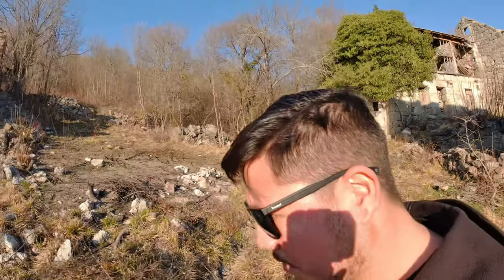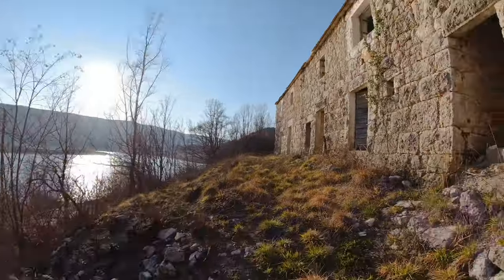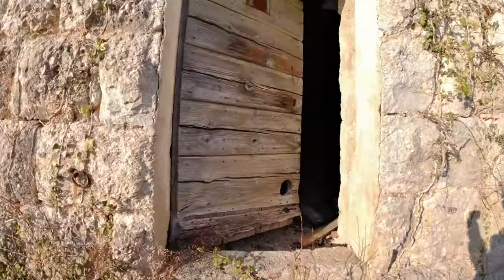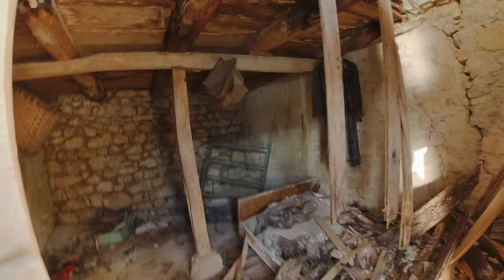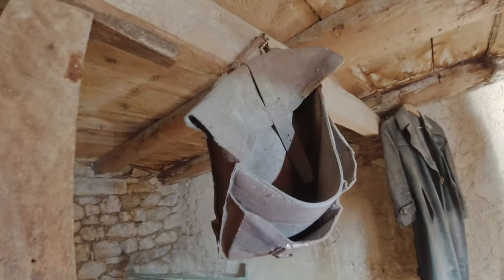We got this big house here. Another one of those old-timey communal houses. Look at this old jacket, this old bag. That's pretty cool. It's booby trapped. Well, obviously not because you're still watching. Look at this basket. Wow! Some bird hops out.